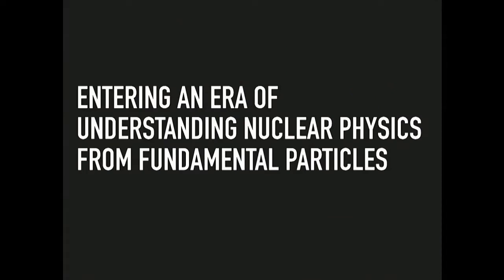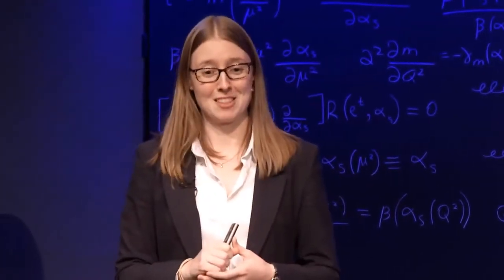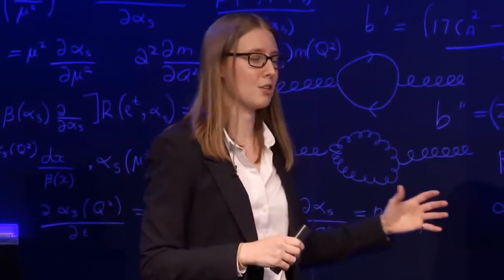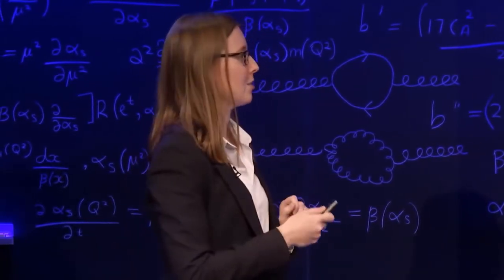So we really are just at the very beginning of an era of understanding nuclear physics from the ground up, understanding nuclear physics from the interactions of fundamental particles. As I hinted at the start of the talk, the Standard Model isn't everything. There are things about the universe that the Standard Model doesn't explain, but Standard Model calculations are essential for working out exactly what that new and unknown physics in the universe is.